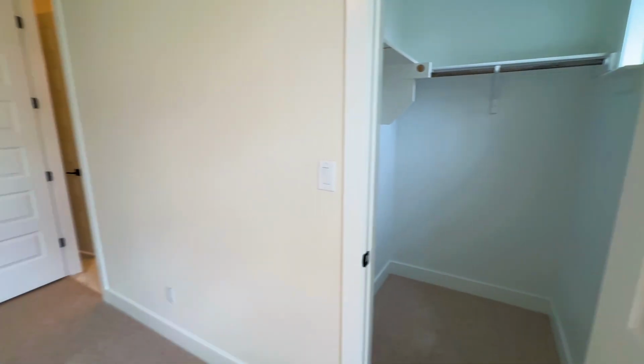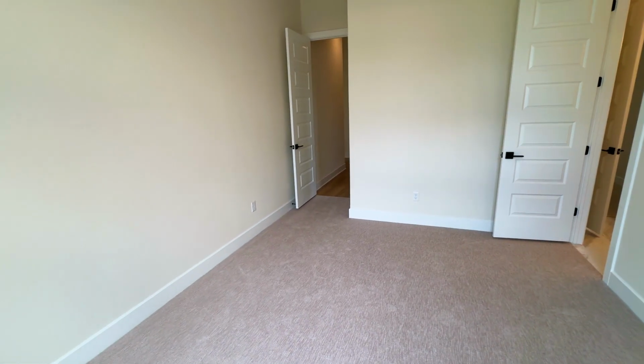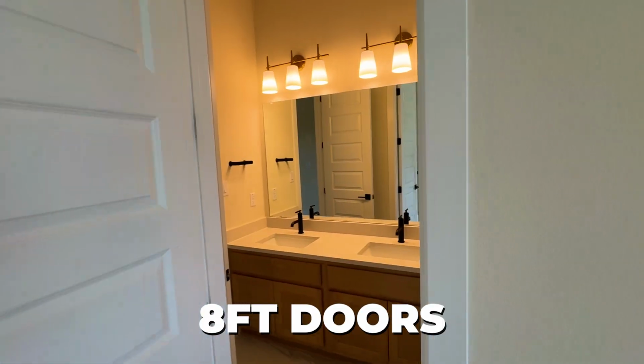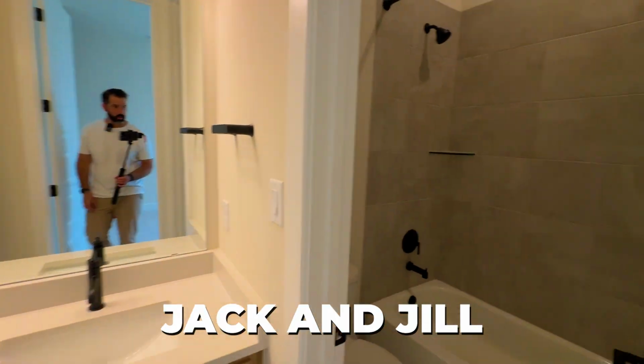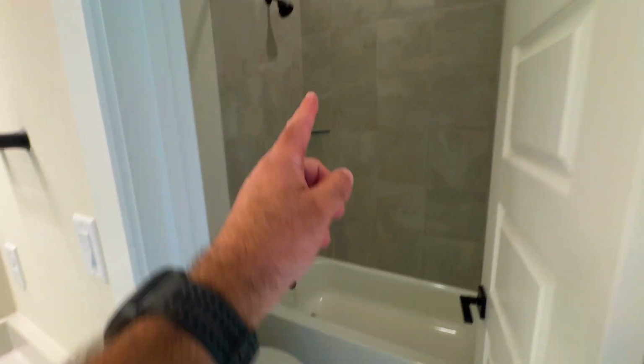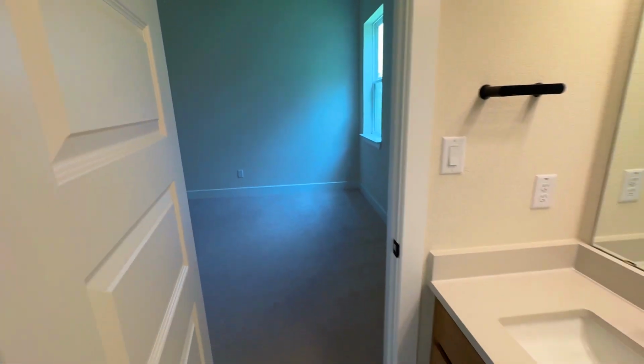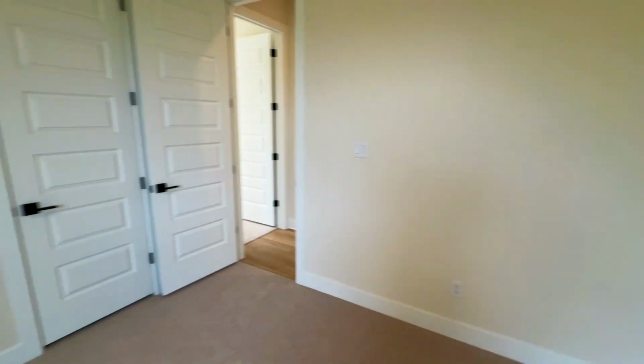So walk-in closet for this bedroom, which is a nice, super spacious bedroom, tall ceilings, 8-foot doors, which I forgot to mention. And I think it has a Jack and Jill setup. So yeah, you have a privacy door for your toilet and the shower, 2 sinks, and then a Jack and Jill setup for the other bedroom here. So this is a perfect setup for kids.